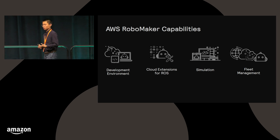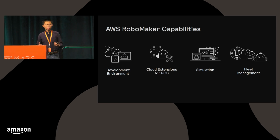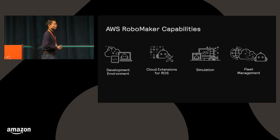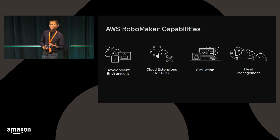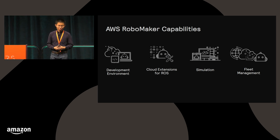We offer cloud extensions for ROS, where at AWS, we have a number of hosted services in the cloud, from machine learning to data ingestion and data analytics. The idea here is we want to bring the power of all of these services to the hands of ROS developers, with an easier and familiar interface for these robotics developers to integrate these service capabilities into their ROS applications.